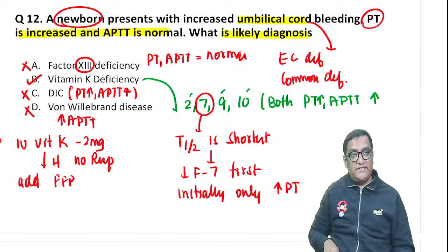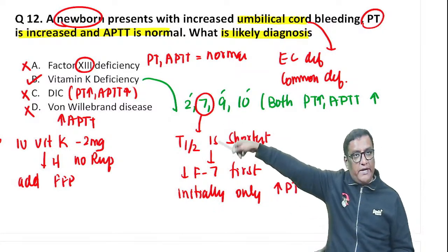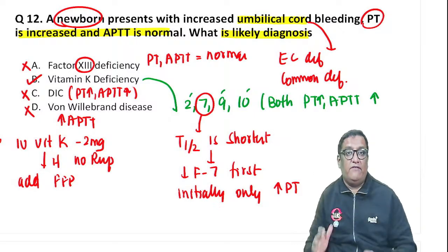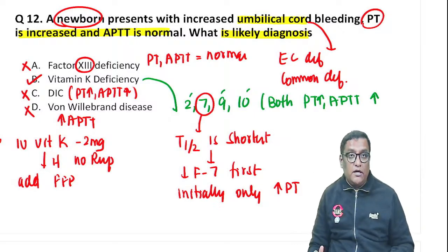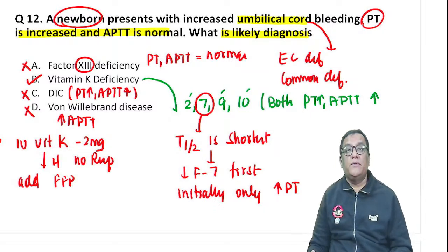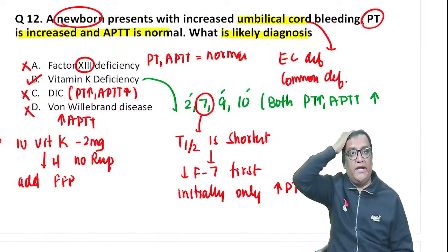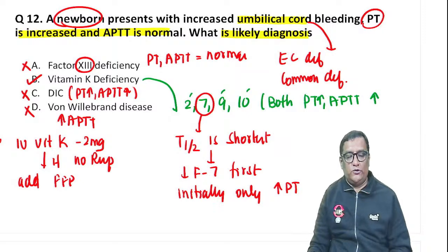PT. Why? Again, same concept. The first factor to deplete after warfarin also is 7. One more: protein C also has a very similar half-life to 7, and that is why warfarin can also cause thrombosis. Because protein C has a similar half-life as factor 7, and is also vitamin K dependent, warfarin inhibits that also.